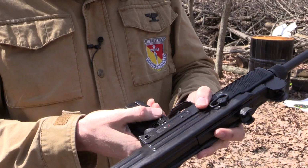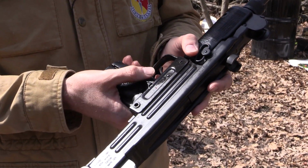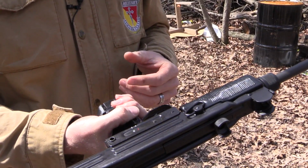Okay, your fire controls are right here. This just has safe and fire. The original would have had a third position, which would have been full auto. All right, and most of the time they're marked in Hebrew. These are obviously marked in English for the US market.